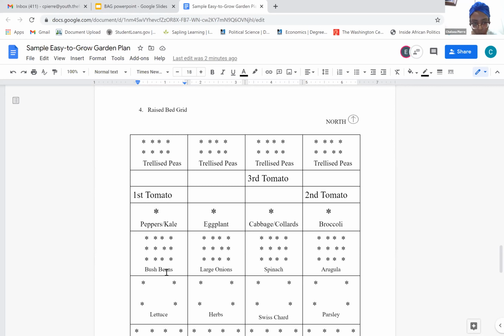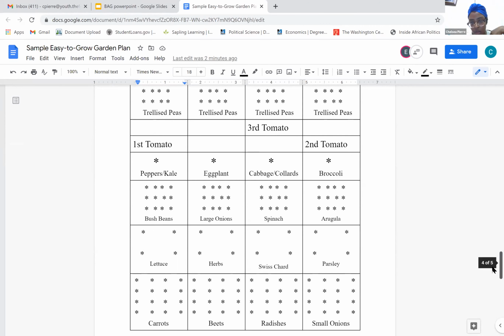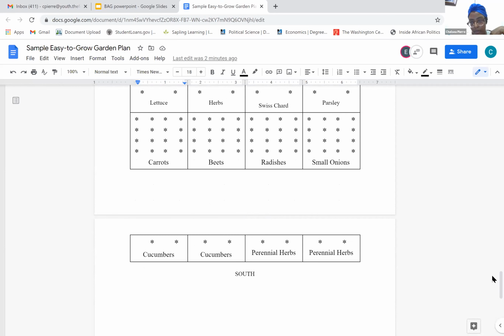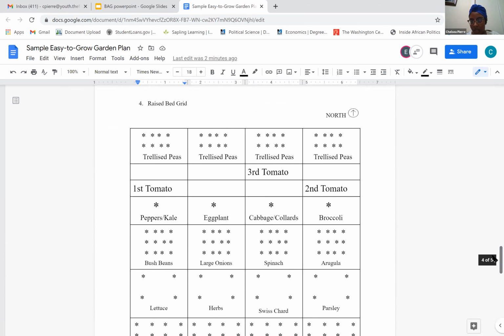And then for bush beans, large onions, spinach, and arugula, you can plant about 12 of them in each box. And it's from tallest: the tallest in the back, mediums in the middle, and then the shortest ones, like carrots, beets, radishes, and all those in the front, on the south side. Yep. That would be a clearer picture.